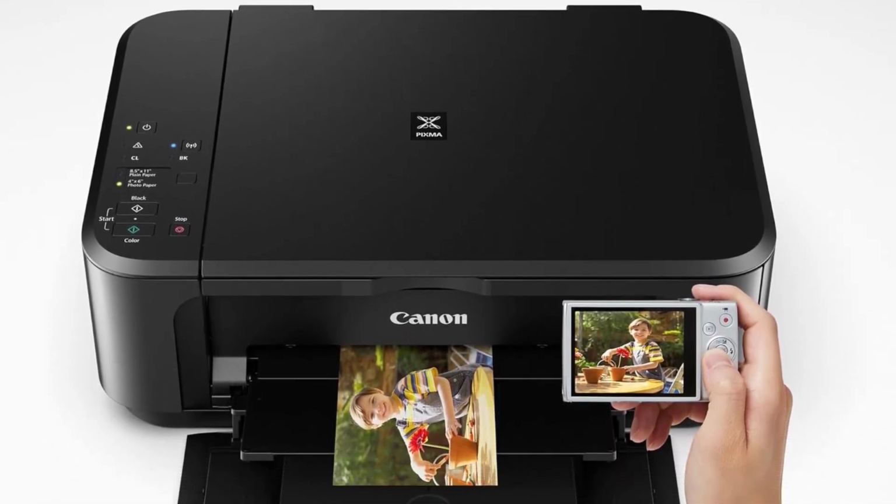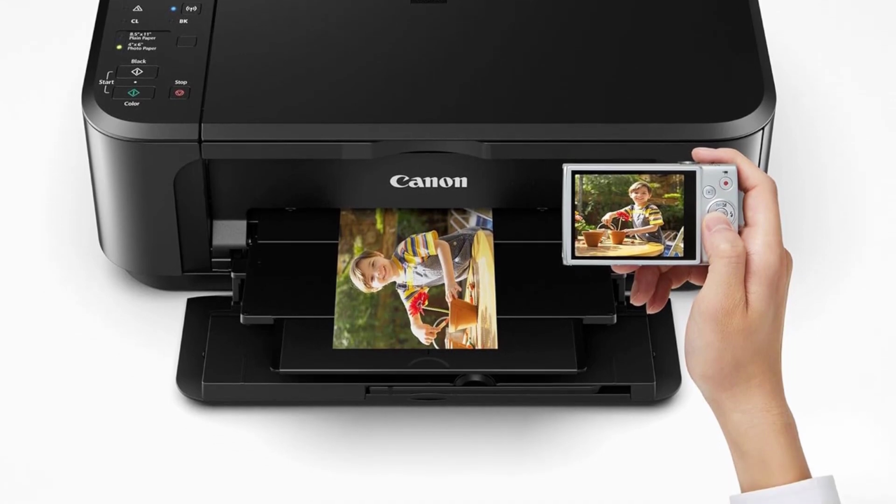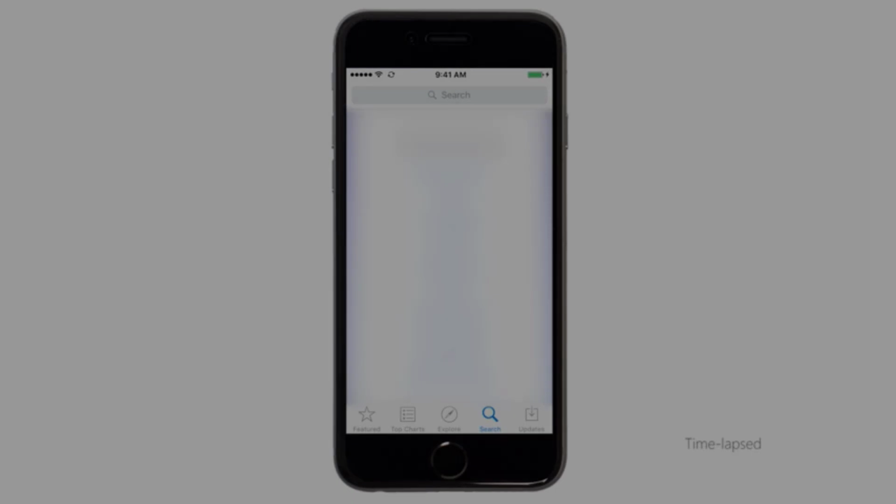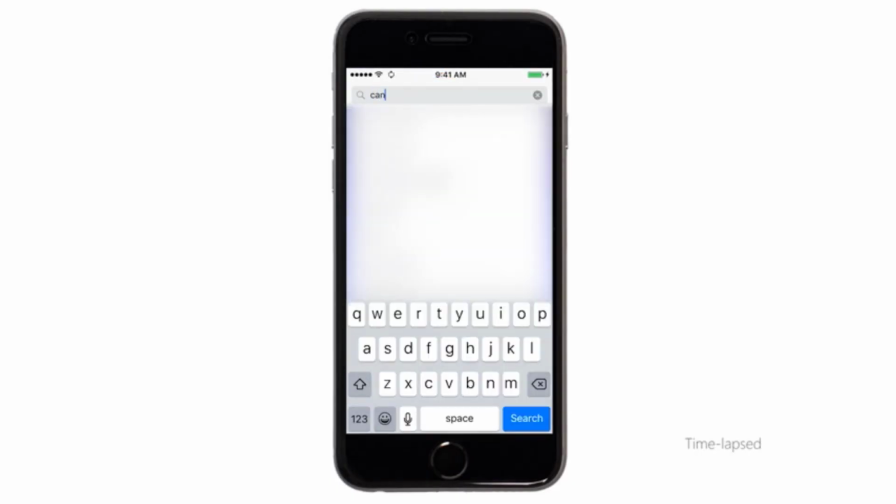It has USB and Wi-Fi connectivity, supports Apple AirPrint and Mopria Print service, and is compatible with Canon's mobile app. The scanner performs well. The scans look very detailed but slightly washed out.